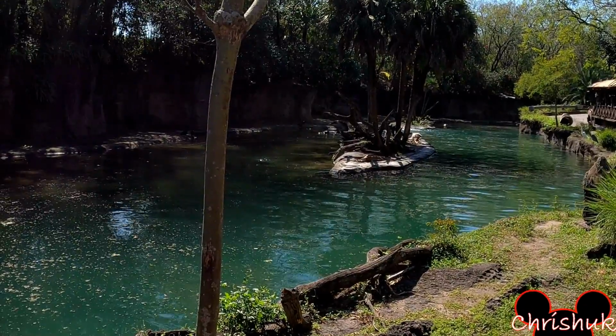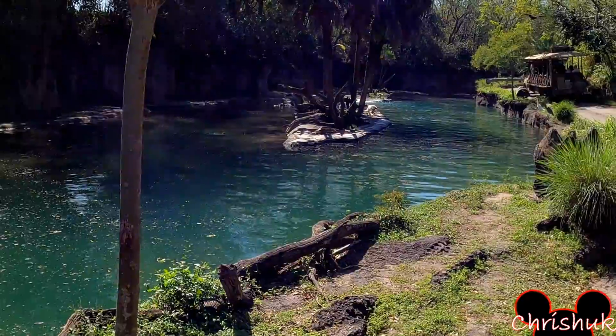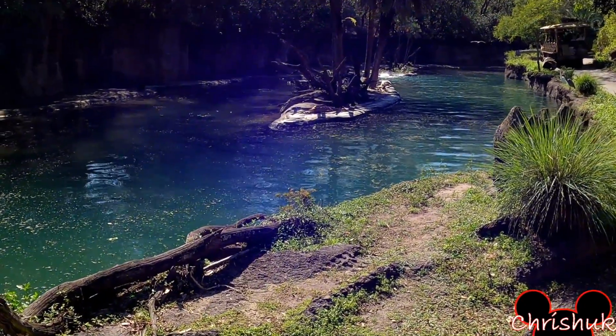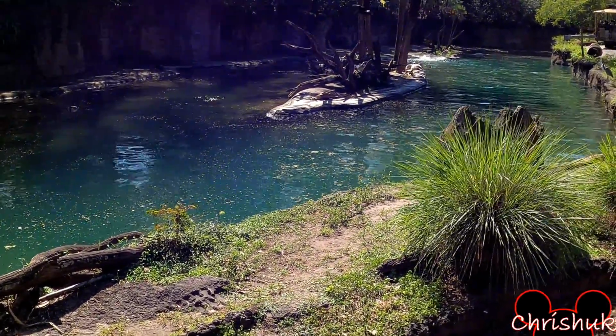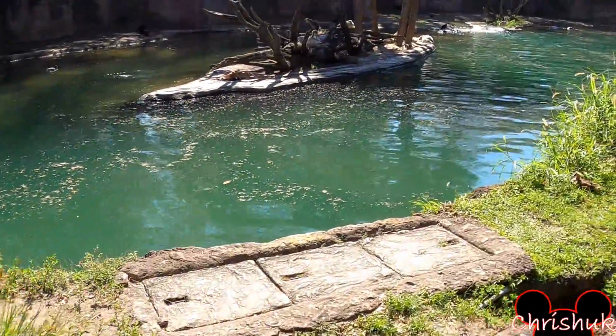And then on that island on the left-hand side, you're going to see some pink-backed pelicans. Pink-backed pelicans are colonial nesters, which means they will share their nests with other pink-backed pelicans. And when there are eggs, both the male and the females will sit on the eggs for up to 30 days at a time.